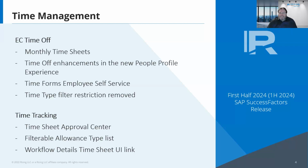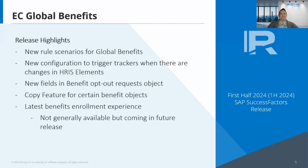Thanks, Shannon. Back to you. Great. Thank you, Tim, so much. It's nice to see continual improvements, especially around time off and time tracking. Next up, we're going to have Kelly walk us through some things happening in the EC Global Benefits space.